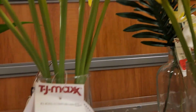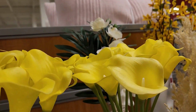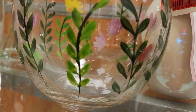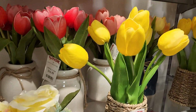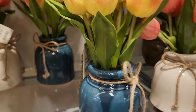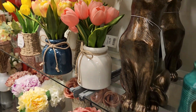Now, calla lilies are definitely one of my all-time favorite flowers, so when I saw this arrangement, I thought it was absolutely gorgeous, and it's yellow, and it's on clearance for $12. Now, they do have some other pre-made arrangements in beautiful vases. This one looks like it's hand-painted, and it's only $12.99. So let me glance around and see which ones I like. The tulips are absolutely beautiful. Like I said, I am definitely drawn to the yellow. Let me know what color is your favorite when it comes to flowers, especially in the springtime.